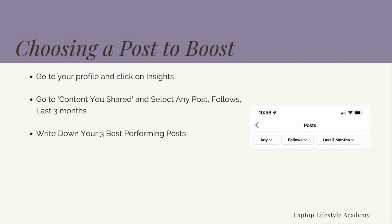So when you do this, Instagram is going to list in order the posts that you've done in the last 3 months that brought in the most followers. So the posts that brought in the most followers are going to be at the top. You want to write those down. Then change the selection to any post reach last 3 months. And write down how much reach.